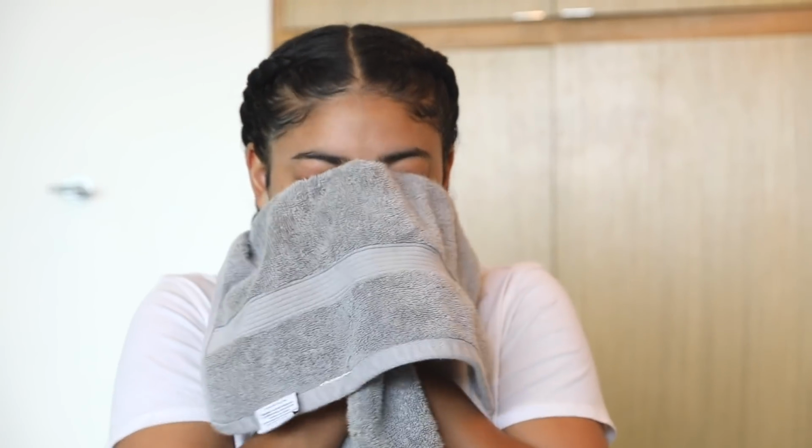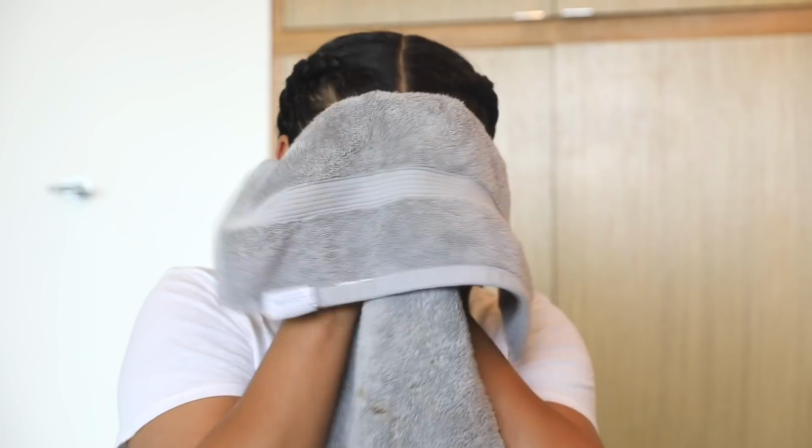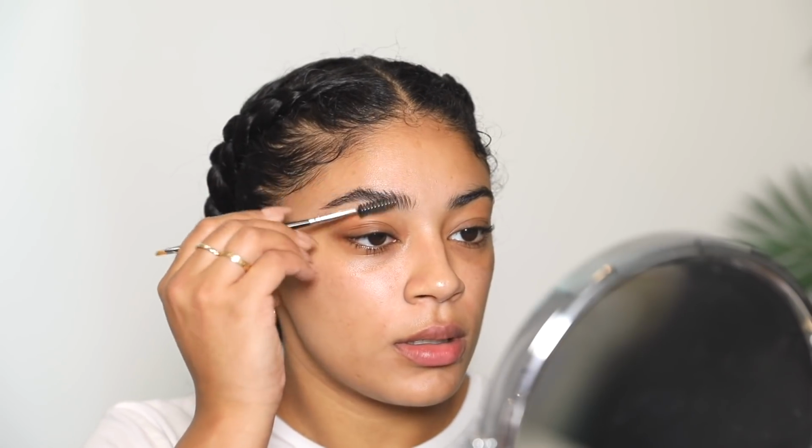After I leave that on for a while, I'm gonna wash it off and look at my skin. You'll see it, it's just so nice and glowy. Now I'm going to put some vitamin C serum all over my face and then moisturize it, and then we're going to be good to go for the skin. The skin is good.